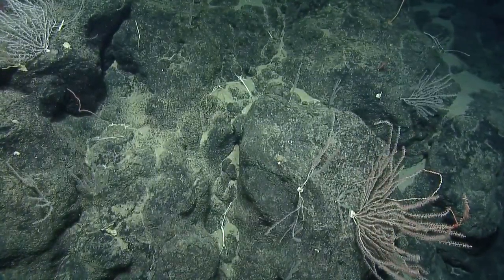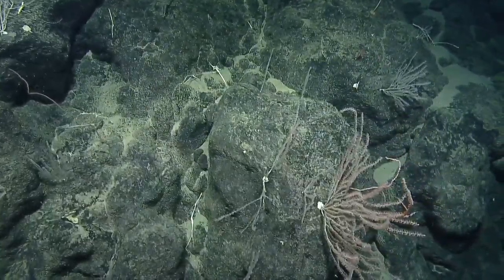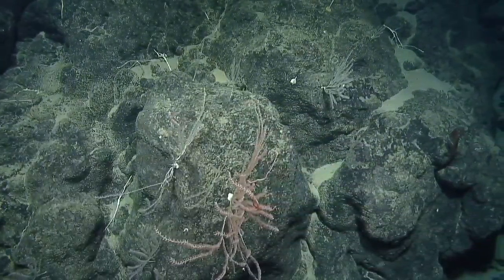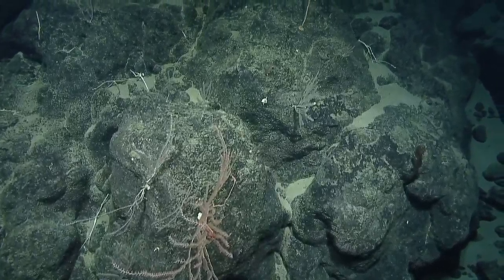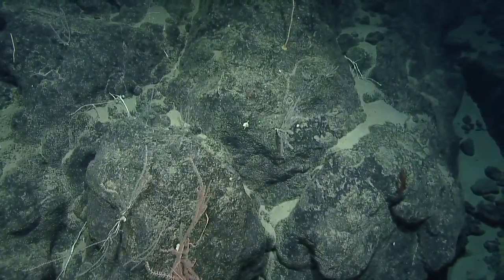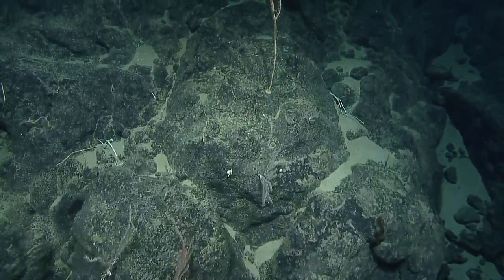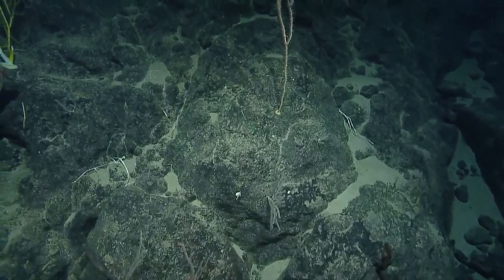Surprised there isn't that much of a diversity of squat lobsters on some of these other corals, which I would expect to see. Usually Chrysogorgia colonies, the bottle brush types, have a diversity of squat lobsters living on the inside. But not a lot of these other colonies do.